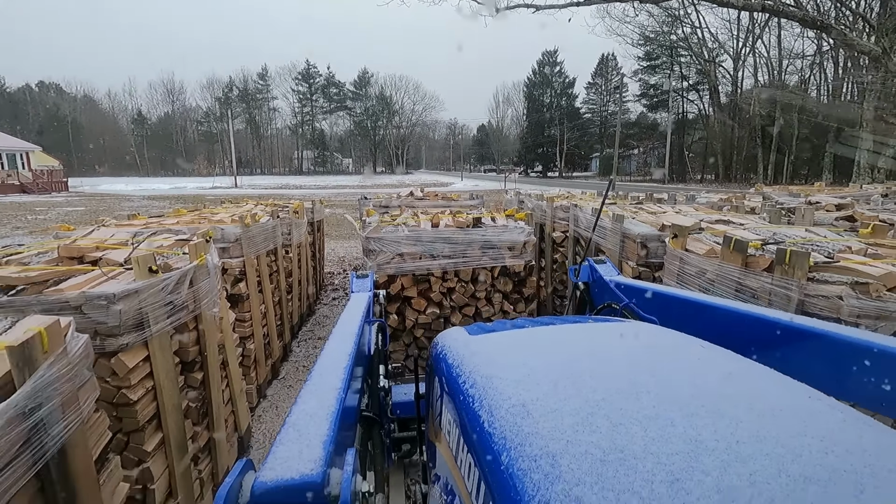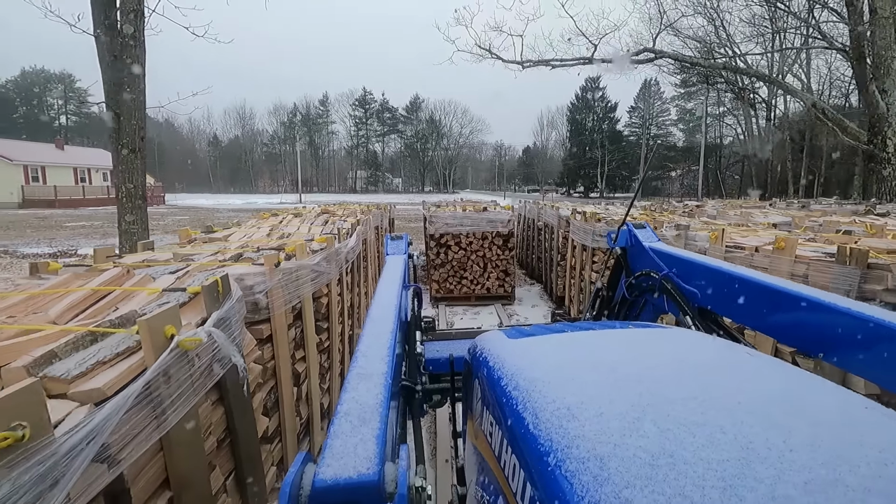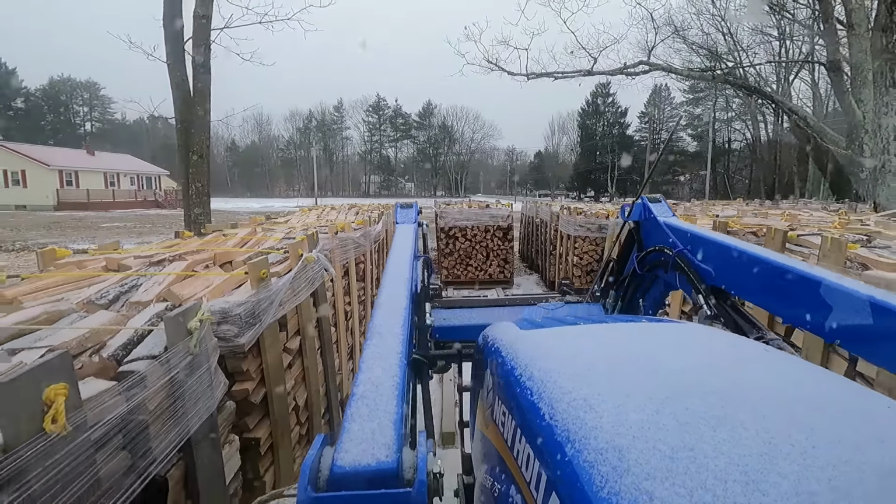We'll go back down, and actually we got to get some runners and put some more runners out for the next row over, because we filled that last row and we're going to fill another row.